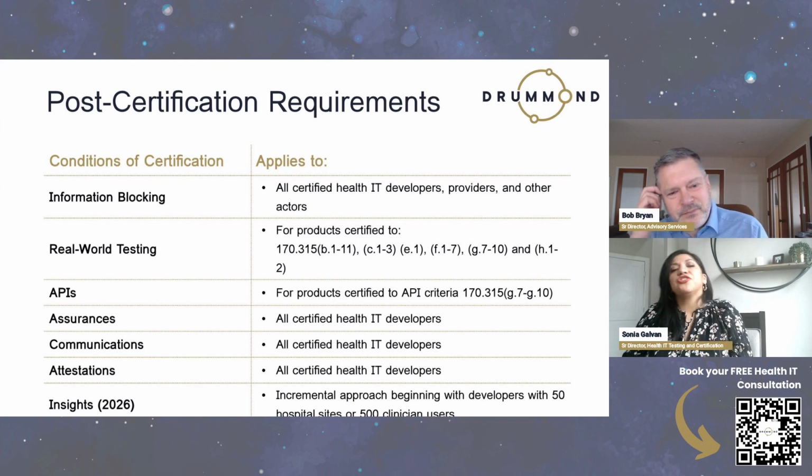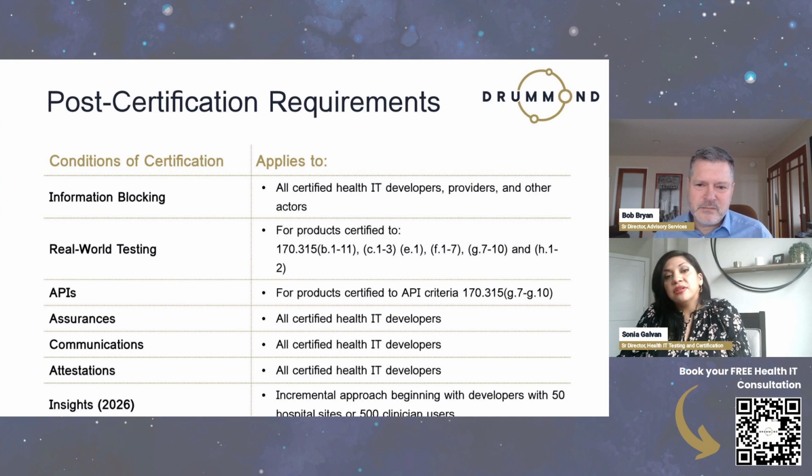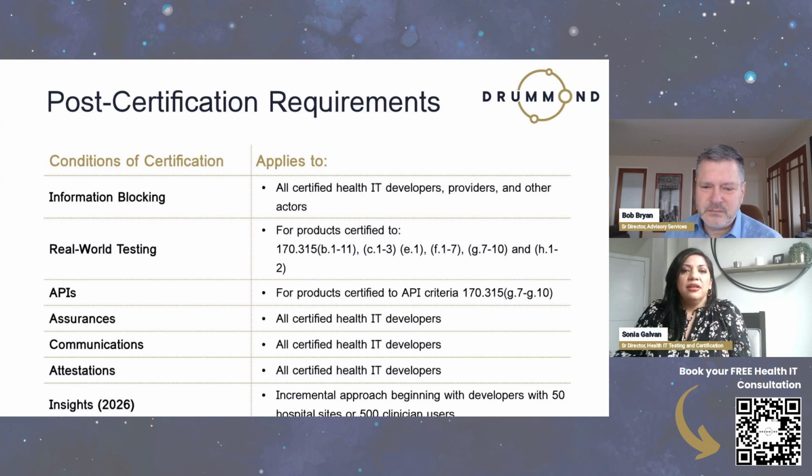All right, so these are some post-certification requirements that the ONC requires after certification and after your testing is completed. This chart shows the conditions of certification, just as an example. These were established by the ONC, and these are required to be met in order to maintain an active certification. For example, information blocking applies to all health IT developers and even providers and some other actors. I'm sure most of you have already heard about information blocking. Developers are prohibited from taking any action that would constitute information blocking of patient data. This serves as an example of where Drummond helps developers stay informed about these types of regulations. So very important, again, partnering in those compliance requirements.